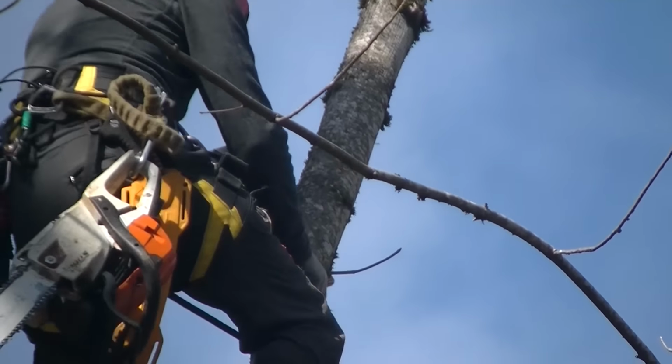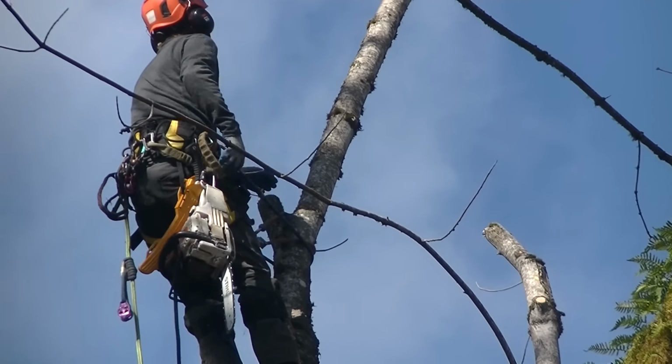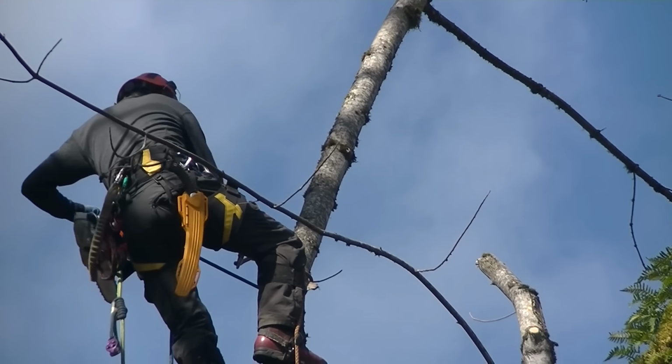Nevertheless, when he starts to cut away parts of the branch he's tied off to with rope, it's still nerve-wracking to watch. But it shows the depth of his understanding of the strength and weaknesses of various parts of the tree.